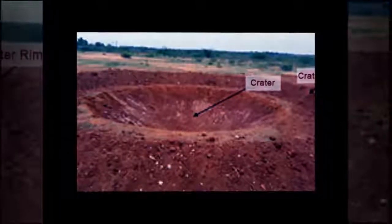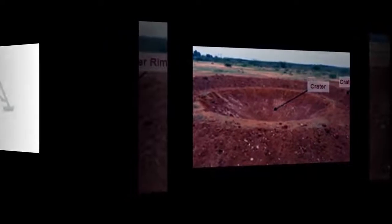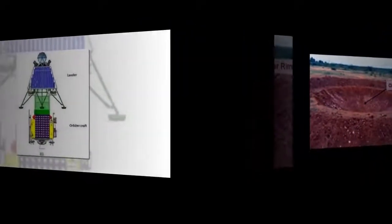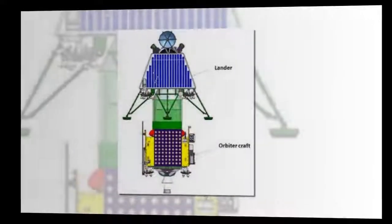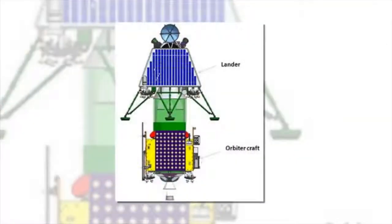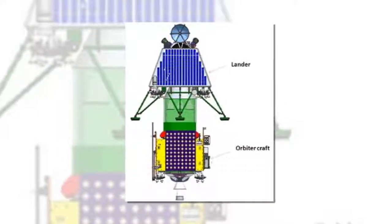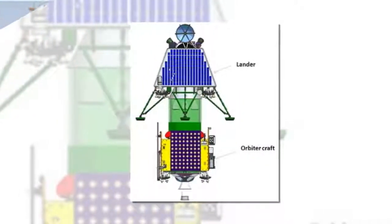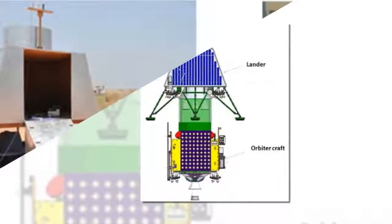Chandrayaan-2 Overview. India's second mission to the Moon is more advanced than the first. There are three components of the mission: an orbiter, a lander and a rover. The rocket ISRO is planning to use for Chandrayaan-2 is a GSLV Mk III and will take off from the Space Agency's launch facility at the Sriharikota High Altitude Range, SHAR, in the first few months of 2018.